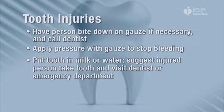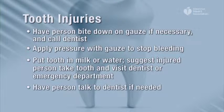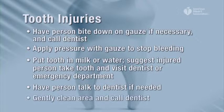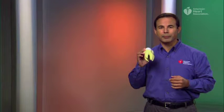If a tooth has come out, put the tooth in a cup of milk or clean water and suggest to the injured person immediately take the tooth and visit a dentist or emergency department. Tell the person to talk to a dentist if a tooth changes color after an injury. If a tooth is merely chipped, gently clean the injured area and call a dentist. It may be possible for a dentist to reattach a loose tooth, so when handling one, hold it by the crown, not by the root, the part that was in the person's gum. Make sure you keep the tooth out of the person's mouth.